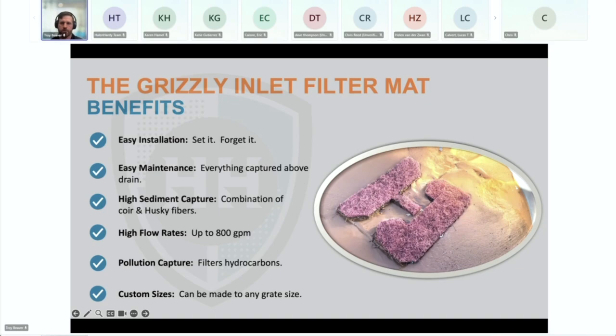Unlike traditional filters, and similar to our Husky Guard, it installs instantly with magnets, requires no grate removal, and is effortless to maintain. It's constructed with natural coir, or coconut fibers, in combination with our Spilltration Husky filter media, which allows it to deliver superior sediment capture and oil filtration while maintaining high flow rates for stormwater runoff.